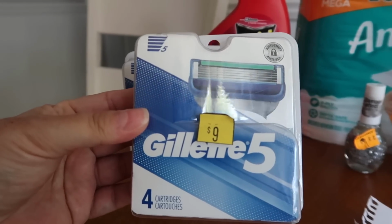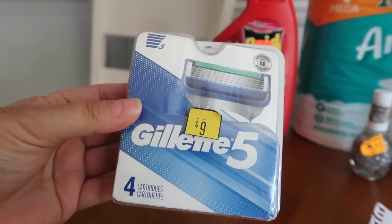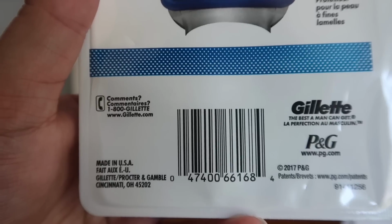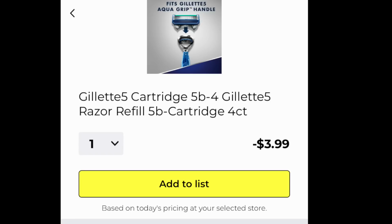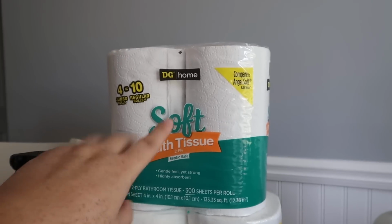So this guy is a penny as of Tuesday, and I found a couple of them at various stores. It's the Gillette 5. Here is the UPC. And there's a $4 digital coupon that's affixing to this, making it $3.99 of overage. So with that overage, I bought this for $2 along with some bagels.